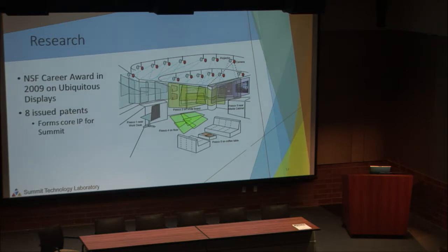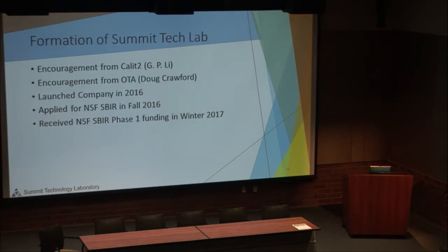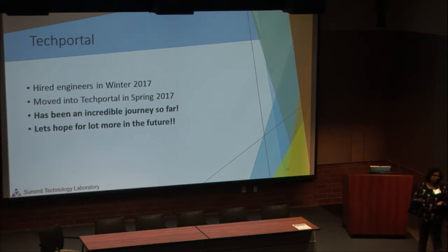Then I got an NSF Career Award in 2009, which was about creating projection-based displays on any surface. We called it ubiquitous displays, from which we have 8 issued patents, which form the core of IP for Summit. And of course, I got a lot of encouragement from OTA, and finally launched the company in 2016. Applied for NSF SBIR and got it in fall 2016, and received the funding early this year. And we started hiring our first engineers in winter 2017, moved into TechPortal in spring 2017, and it has been a tremendous learning curve so far. And let's hope we have a lot more going forward. Thank you.